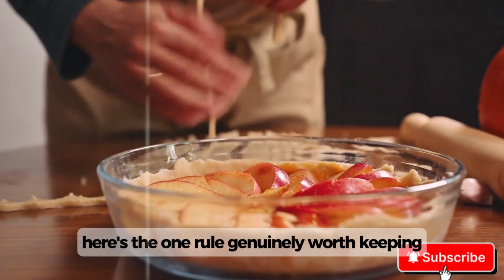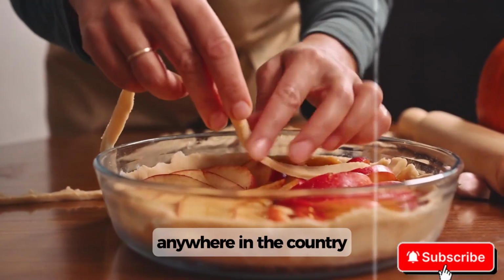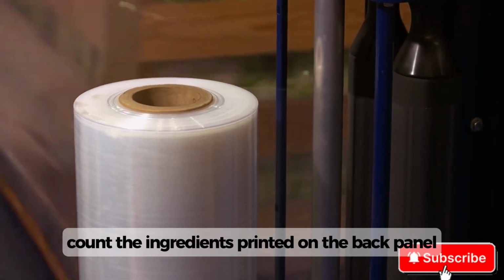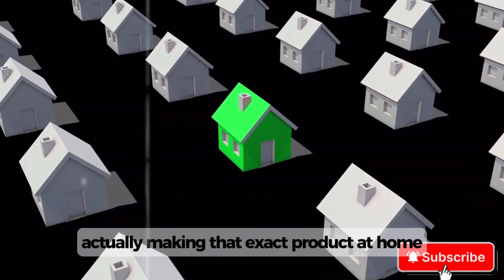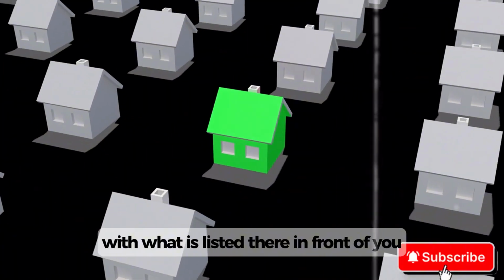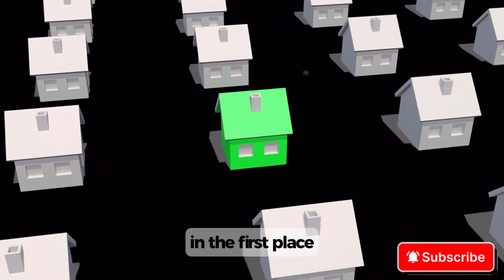Here's the one rule genuinely worth keeping the next time you find yourself standing in any bread aisle anywhere in the country. Flip the bag before it goes into your cart. Count the ingredients printed on the back panel. If you cannot picture yourself actually making that exact product at home with what is listed there in front of you, ask yourself honestly why it needed to be added to the bag at all in the first place.